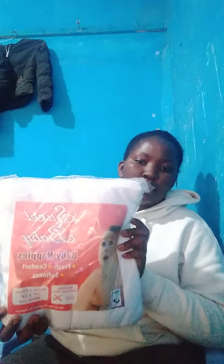It's empty. Sorry guys, I didn't tell you the price for napkins. Napkins were going for 890 for the whole set. That is 12 pieces. And for the liners, it was 400 for 12 pieces. You can do the math. Calculate.